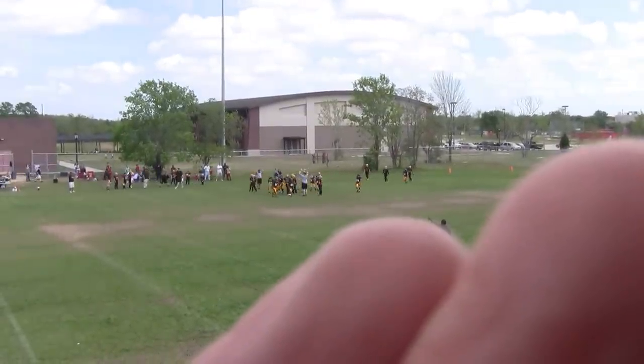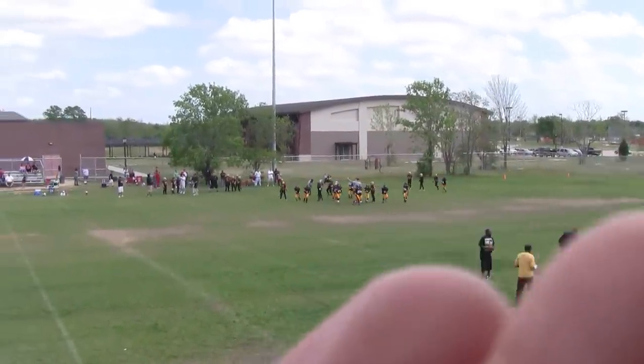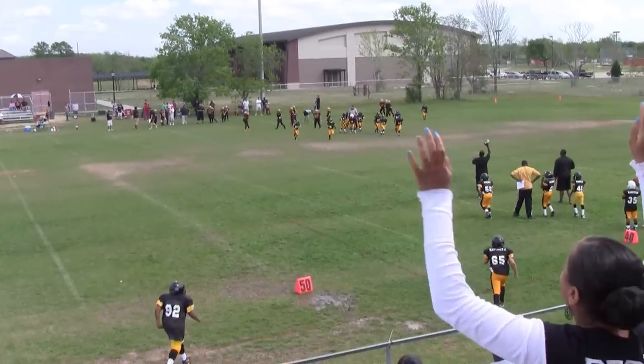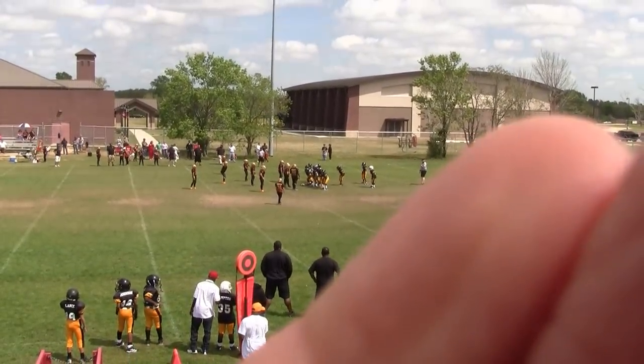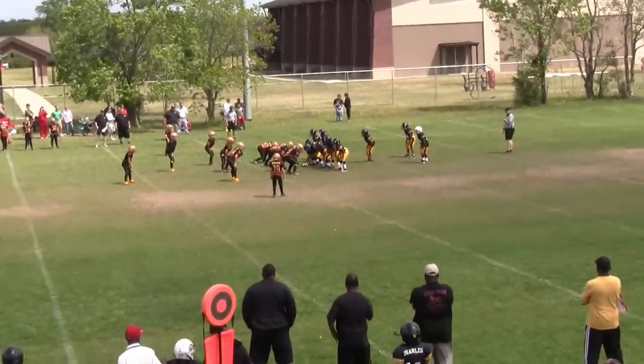Let's get more of a fumble. And we do. Nope, that is a fumble. That was a fumble recovered by the Cowboys. It's Cowboys ball on their own 27. First and 10.